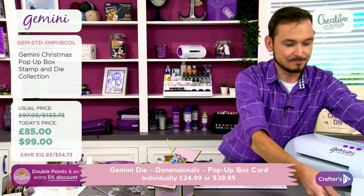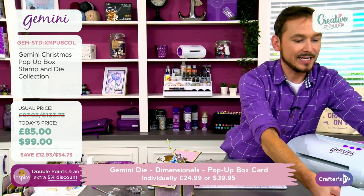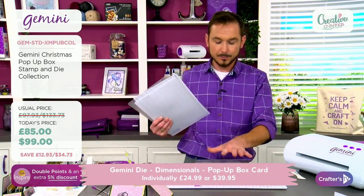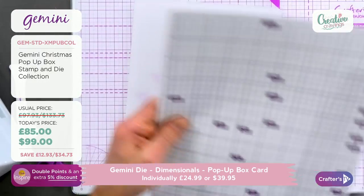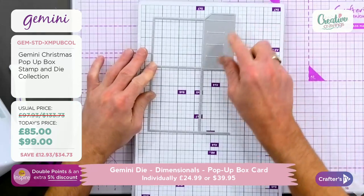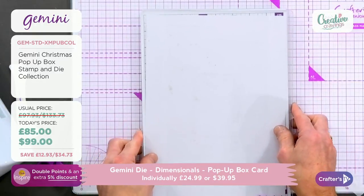Traditionally, what you would find is, let me do it, it's been years since I've done this one. You would have your base cutting plate, your plastic shim, and your magnetic shim. You would then pop your die on top of your metal shim so it doesn't move. Then you would put your card and then your top cutting plate.